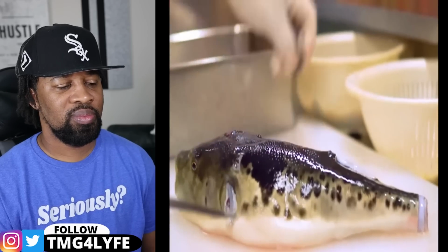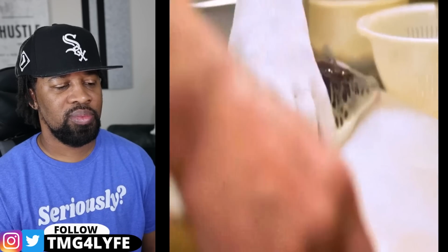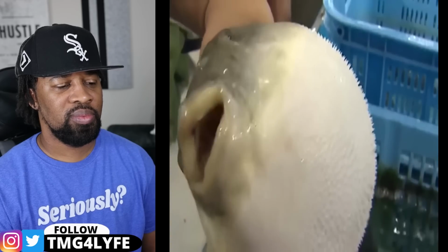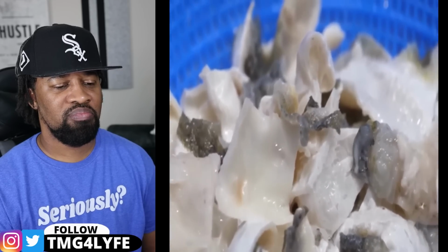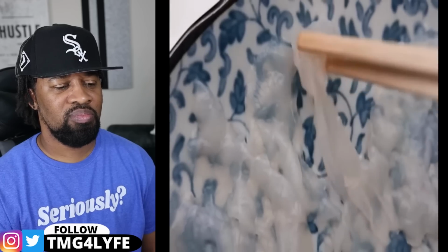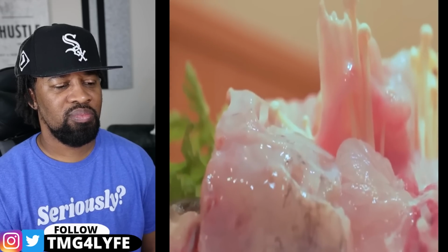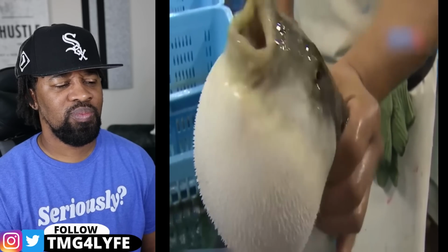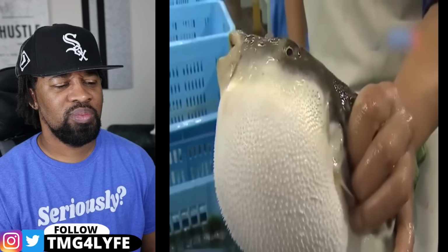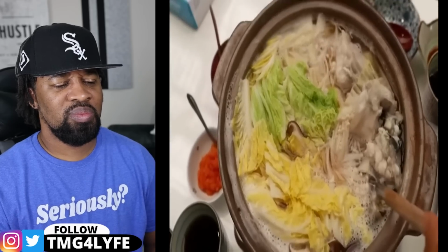Once the fish is killed, the chef cuts open the head to remove the brain and eyes, which are then placed on a tray marked non-edible. The chef will then remove the skin before cutting at the guts. The guts are typically the most poisonous part, including the ovaries, liver, and intestines. It's believed the poison within the body of a fugu is about 200 times more potent than cyanide.